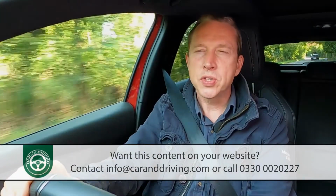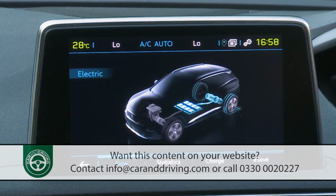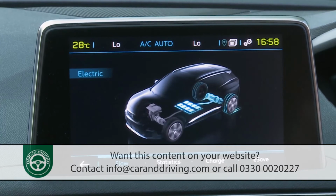Let's get to the figures. We've covered the 36-mile WLTP rated all-electric driving range. It's actually more like 25 miles in real-world use.